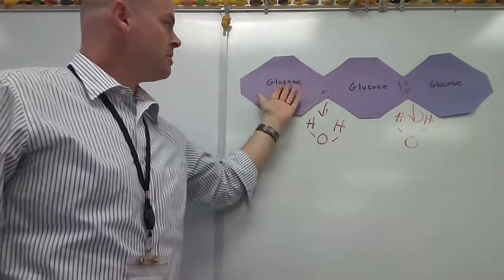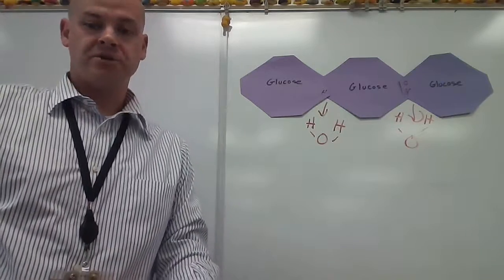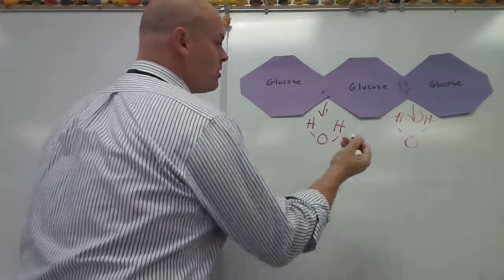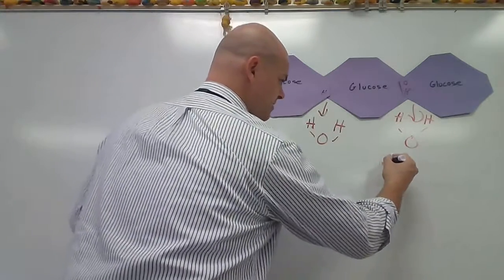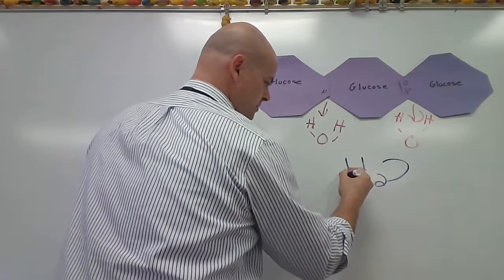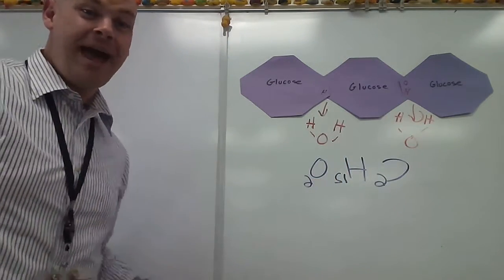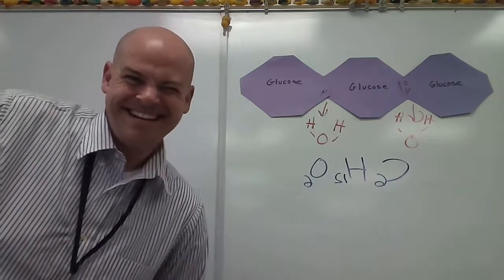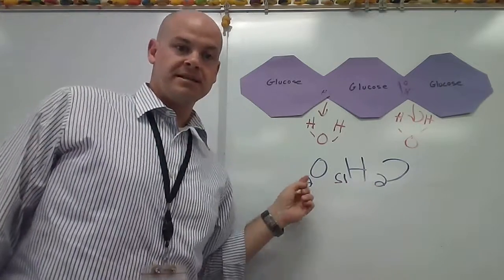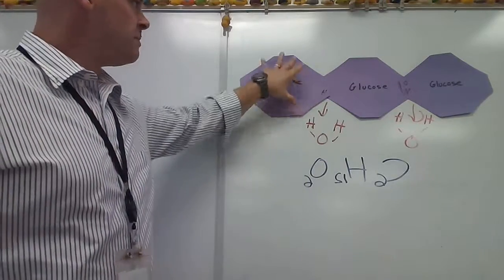So there's an example of our carbohydrate. Our carbohydrate is a bunch of glucose molecules or sugar molecules that are bonded together through a process called dehydration synthesis. The elements that are involved here: a glucose molecule is C6H12O6. So you can obviously tell from all of those things that the three elements involved here are carbon, hydrogen, and oxygen. C6H12O6 gives me one glucose molecule.